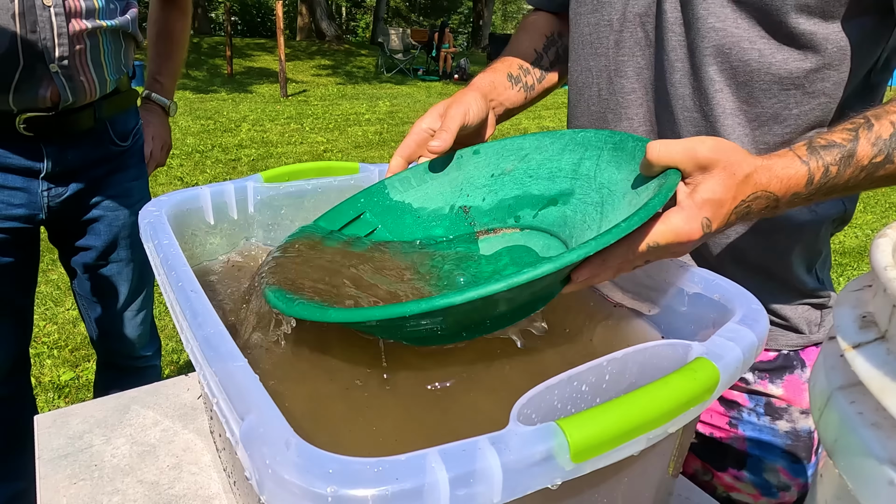All right, ready, set, go. 4. Oh my goodness! And I got 4 too. Well, there you go. Well done, Dylan. Very nicely done. Taylor with River Kings Mining, Taylor and Joseph. All right, ready, set, go. Round 4. 4. Done.